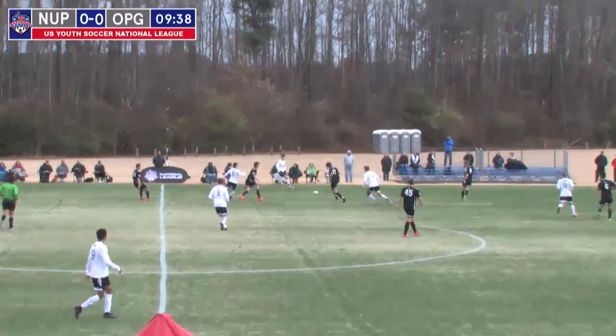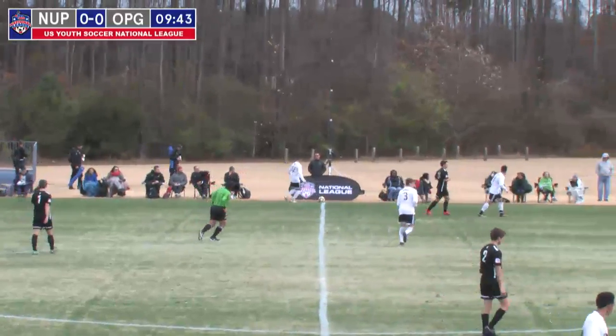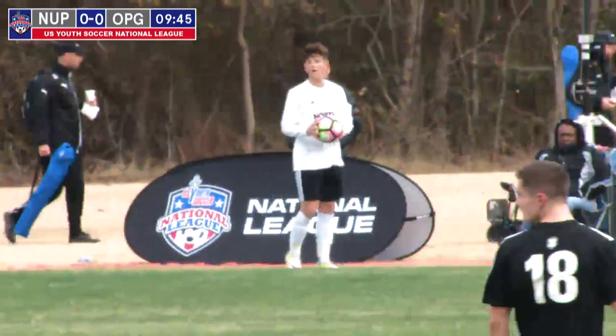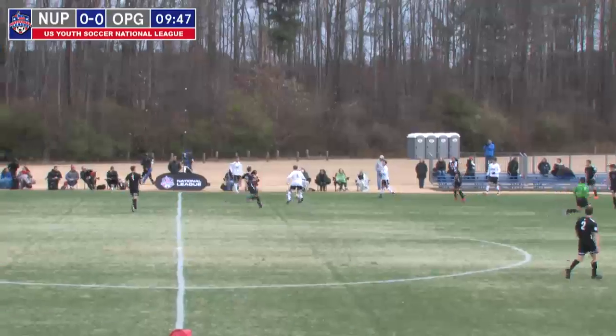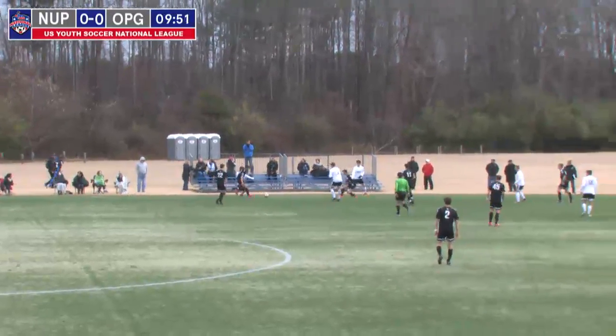Both teams have just gone, it's a frantic pace to the game, but again, the game hasn't really settled here early on. It's just back and forth very quickly.